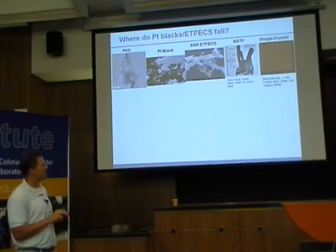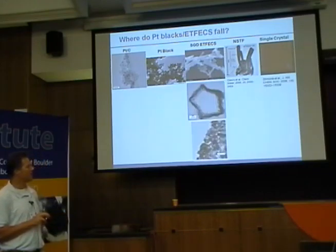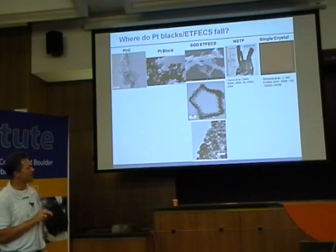But the question is where do things like platinum blacks and the materials that we're looking at, which we call EDFacts, fall? At some level, you can zoom in on these materials, and our materials look somewhat like the platinum blacks do, in that there are these agglomerates of small platinum particles that you can keep zooming in on and find that there's a lot of porosity. And in some ways, you might even just consider these fancy platinum blacks.